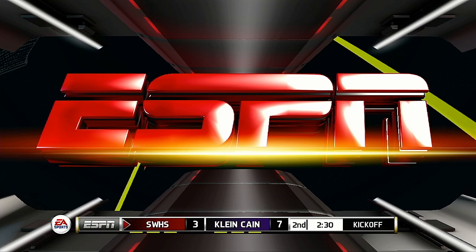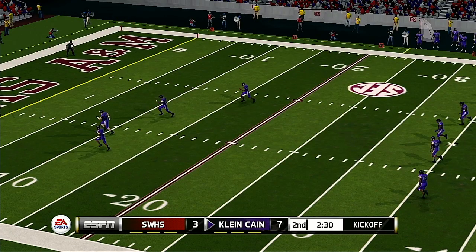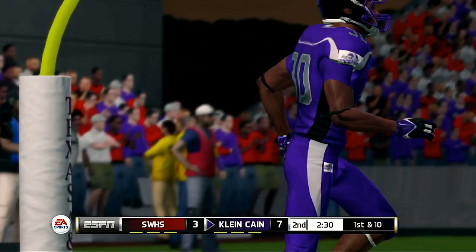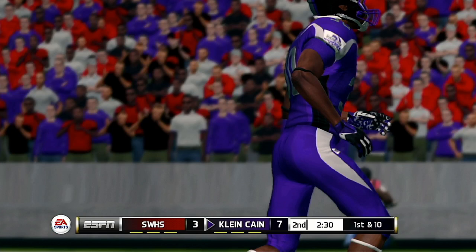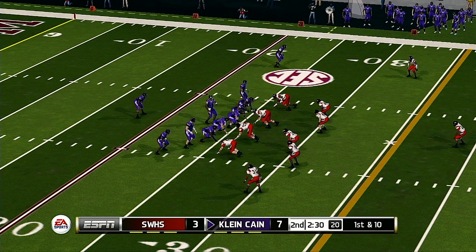Everyone's all lined up and ready for the kickoff. He really got a hold of that kick. And it goes into the end zone, down for a touchback. With one quarter down, I really haven't seen too much separation between these two squads. Might be neck and neck the whole way.